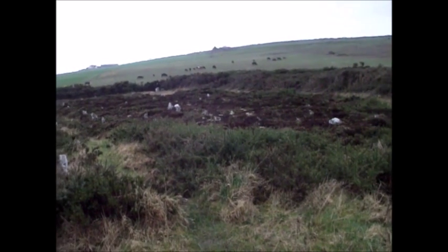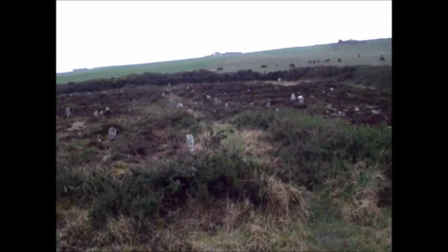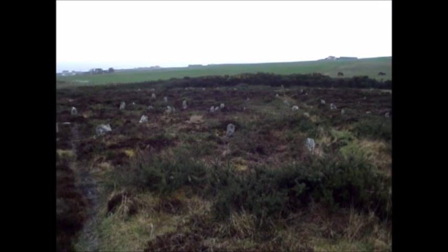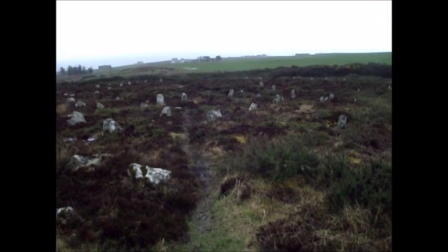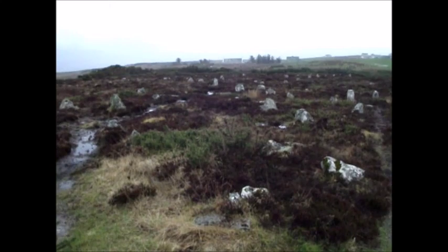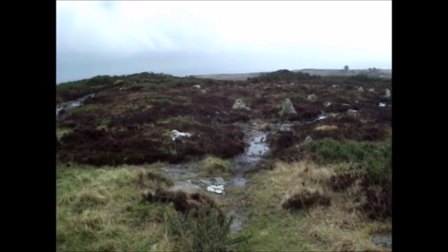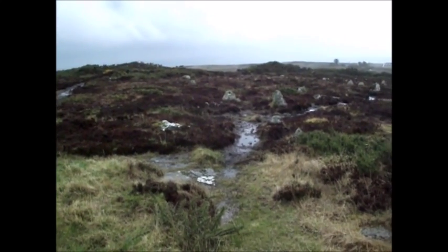This is one of my many video logs. This is looking at a very interesting site known as the Hill of Many Stones. And that's basically what it is, a hill with many stones on it. The stones existing at the site today, there's just over 200 of them. There were apparently hundreds of them at one point, hundreds more. And the site is seen to be a great enigma.